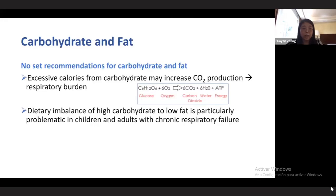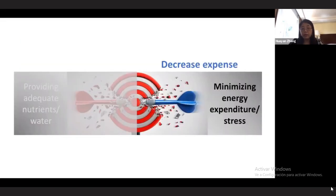And carbohydrate and fat is the same concept. However, if you provide too much calorie through carbohydrate, you may actually increase the respiratory burden for these babies, because the carbohydrate will turn into CO2 that the baby has to get rid of, right? So you have to pay attention to dietary balance, especially the imbalance of high carbohydrate to low fat. It's really problematic. And there are data in children and adults with chronic respiratory failure that this is a particular problem in these kids, in these patients.